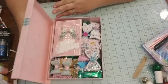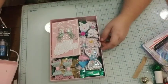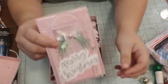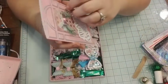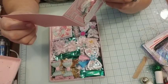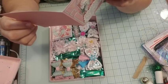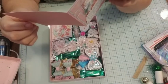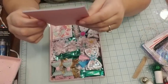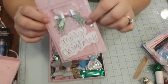Oh, look at all the goodies. See, I could open that first. Oh, look at that. And then there's the card. Sabrina, I just wanted to send you a little elf mail. This is one twist on an embellishment box. Merry Christmas to you and your family. Many blessings, Carrie. That is cute. I really like that. That's really cute.